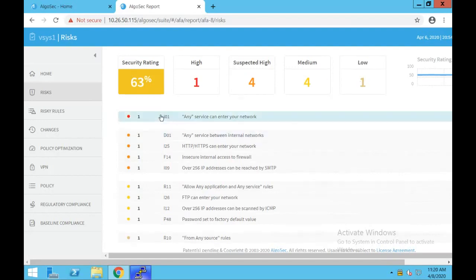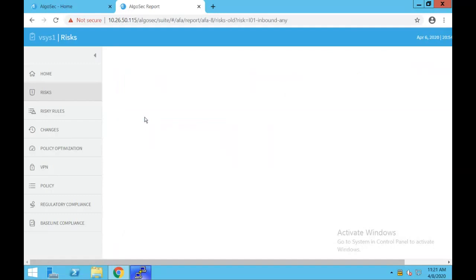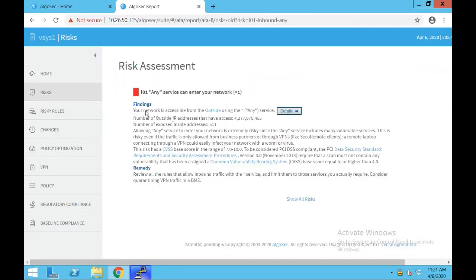If you click on each and every indicator, for example, any service can enter your network, and I want to see how any service can enter my network, I can just click on this firewall rule. Then it will tell you that there was one rule found which was allowing any service to enter your network, and this could possibly lead to a security breach. And which compliances can they affect?